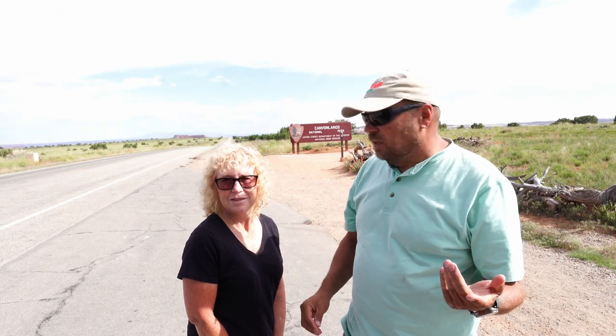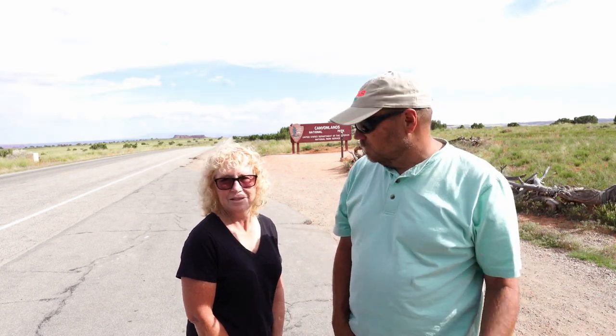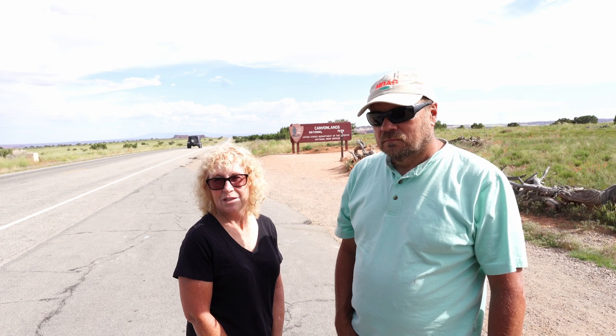Now, they are kind of up and down steps and such, so you have to keep that in mind. But there's a lot of spots where you can just stop along the road and see the view at an overlook. Yeah, there is parking available, and overlooks are great as well. So if that's all you want to do, a visit to Canyonlands is definitely worth it. Yeah, and you can do this park in half a day. You could do this park and do a long hike in a day.